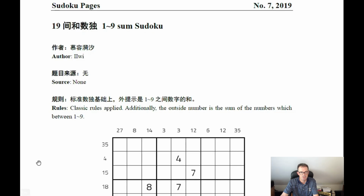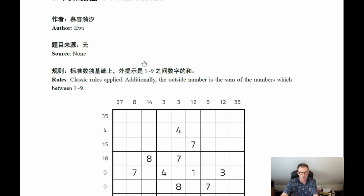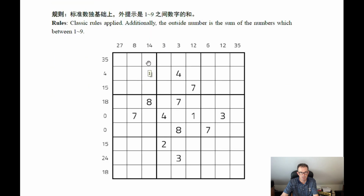So yeah, this is the puzzle set that got sent from Japan. You can see here we've got the sandwich we're going to have a look at today. If you want to try the puzzle yourself, then click on the link under the video.